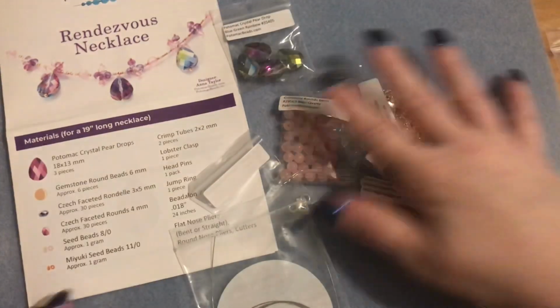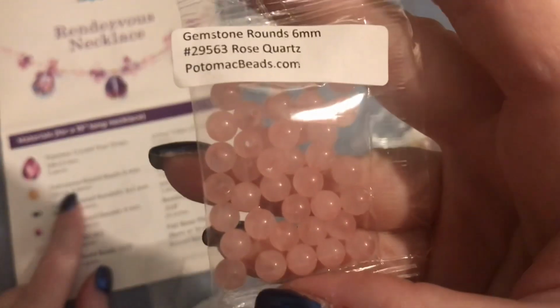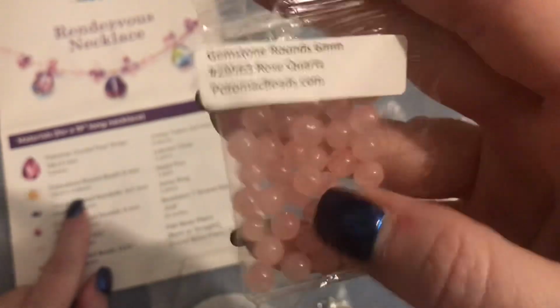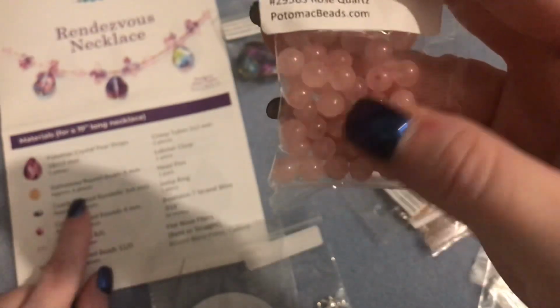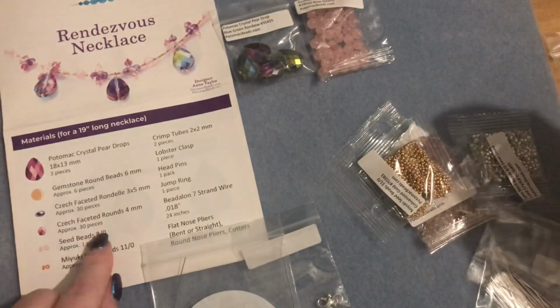And then the next thing we're going to need for this project are gemstone rounds, and that's where the pink rose quartz comes in. We only need 6 of these beads for this necklace, so you definitely have lots more to play with. You may be able to even make a bracelet to match this necklace if we have enough of everything else, and I'm sure we probably will. So we only need 6 pieces. These are 6mm round rose quartz beads. Very pretty. Love that they're including some gemstones.